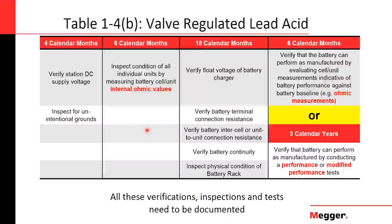And again, you have 2 options. You have the ohmic measurement every 6 calendar months, or a discharge test every 3 calendar years. The periodicity is higher: instead of 6 years, every 3 calendar years, because again, you can't see through these batteries and they might deteriorate faster.